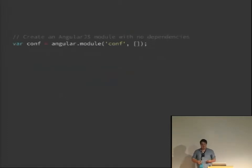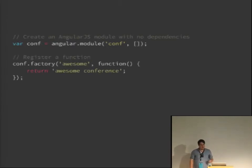So to look at how AngularJS does this, we could create a module. This is kind of like how we talked about modules so far. So we create a module called conf, and it has no dependencies. So that's just the array at the end. On this conf module, we create a method. This method is going to be called awesome. So this is just how you can create stuff like that in Angular. It's a little bit different.